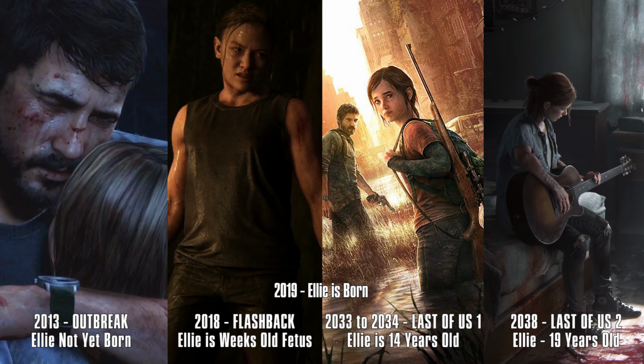Now, we already know that whereas Last of Us 1 centered around Joel's journey, Last of Us Part 2 will center around Ellie's, and her mother's story is bound to be a big part of that, which is why I believe that the game is structured so that we'll be playing as both Ellie in 2038 and Anna in 2018 in parallel, with their stories narratively and thematically converging by game's end.